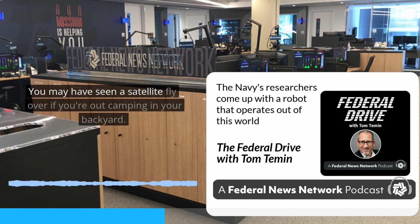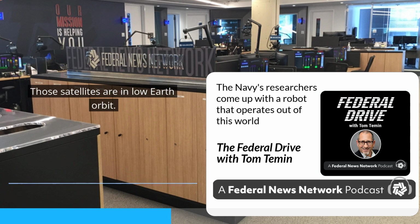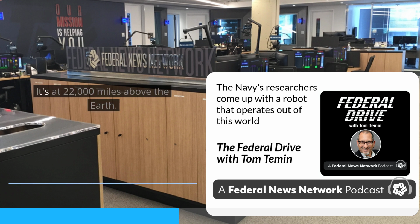You may have seen a satellite fly over if you're out camping or in your backyard. You may see the space station or you may see Starlinks, and you can easily look up when they are. Those satellites are in low Earth orbit. They're several hundred miles above the surface of the Earth. And you may see them take 10 minutes to go across the sky from horizon to horizon. GEO is much, much higher. It's at 22,000 miles above the Earth.